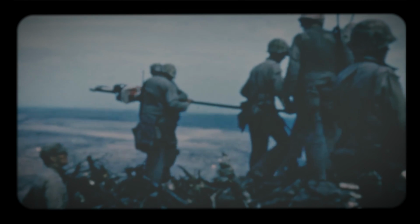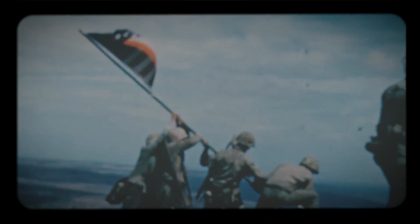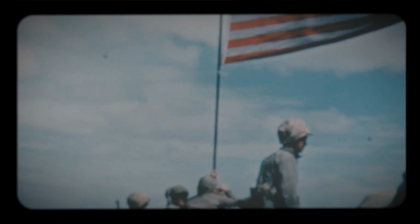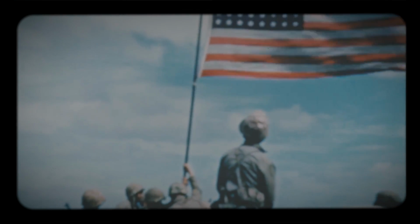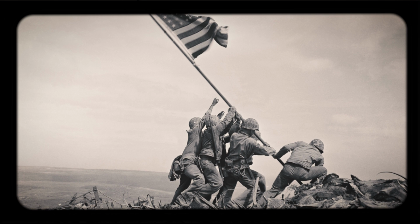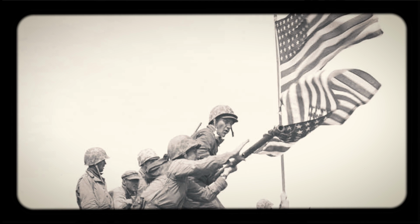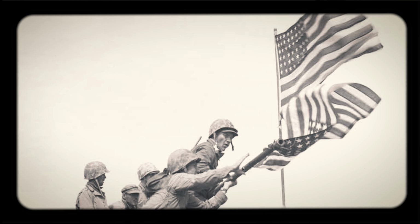Bill Genoust's footage abruptly cut to the historic moment of the second flag being raised atop Mount Suribachi. Joe Rosenthal took his photograph as the second flag went up. Campbell photographed the first flag as it was lowered, but did not capture the second flag as it was raised.